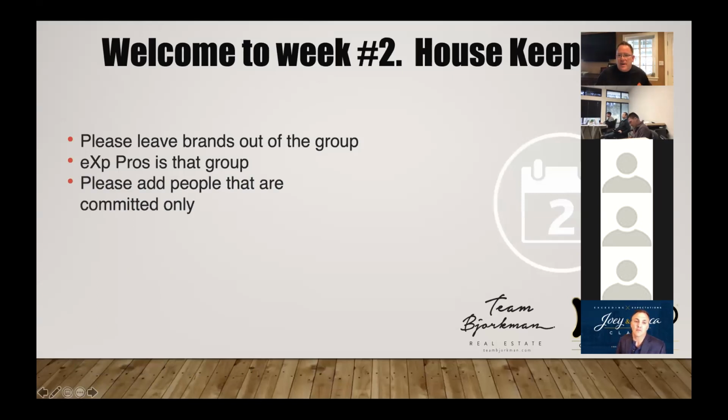Please add people that are committed. This week a bunch of people added 10, 20 people from their teams and their friends, and that's cool. But what happens is they look at the group for a few minutes, and then they cause questions or type something that makes no sense and waste everybody's time. So if you're going to be in this group, make sure you go every weekend, do the homework, and listen to the video and all the videos that come along with it.